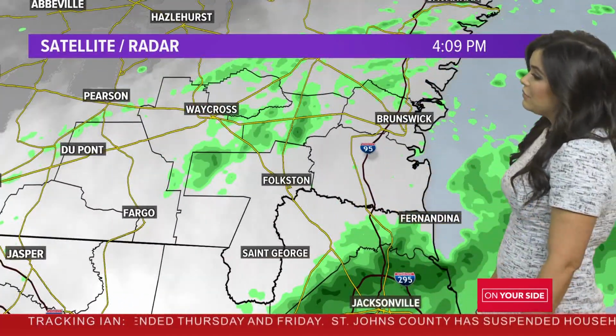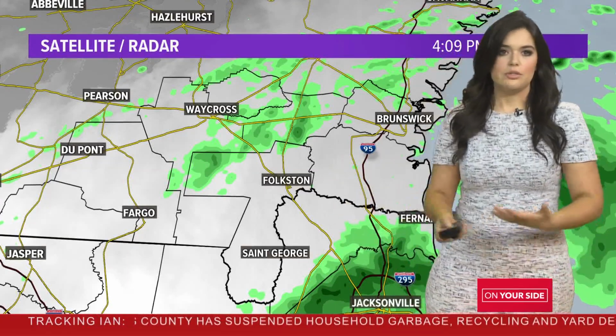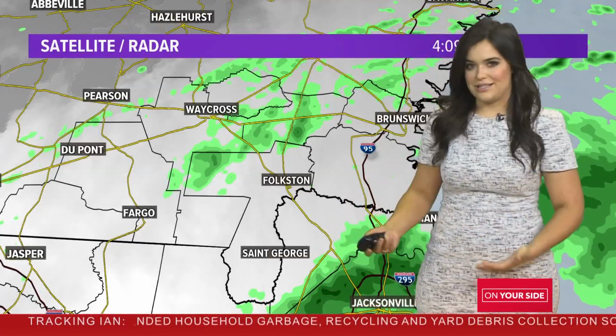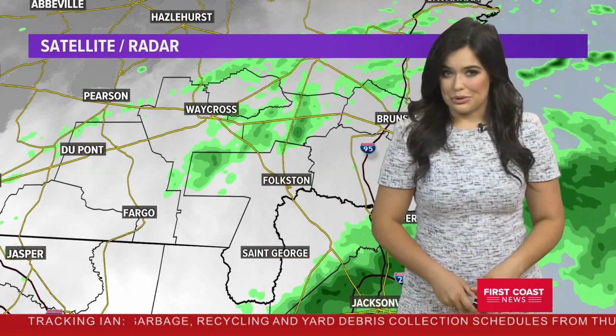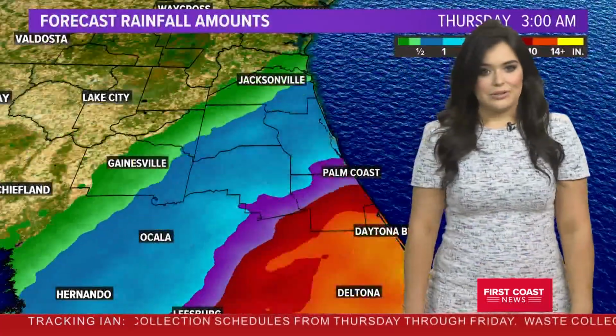Our counties in southeast Georgia, places like Waycross, Brunswick, you are doing all right now. Mostly just cloudy skies, occasionally gusty winds, but haven't seen a whole lot of wet weather in your area quite yet. This outer rain band, though, is on its way to your area later today.